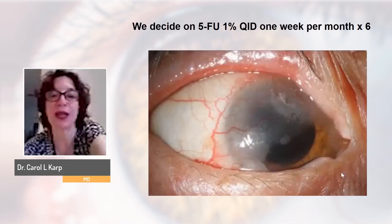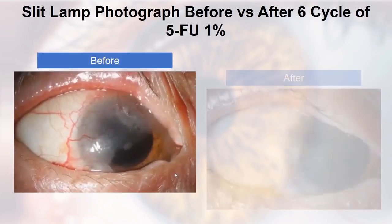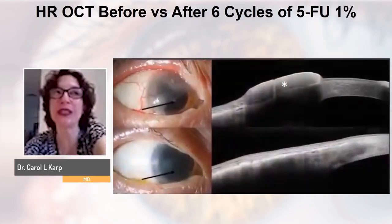So that's what I put him on, and here's what he looked like after, in this case, 6 cycles, even though usually it goes away with 4. This is a biggie. So I do it until it's gone, and here's his before, and here is his beautiful after picture. How about the OCT?